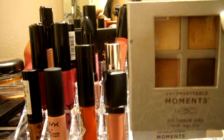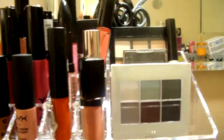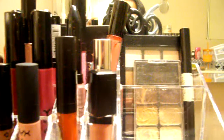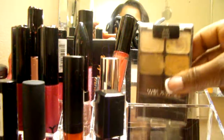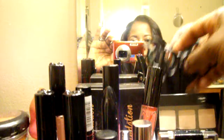This one is Unforgettable Moments, and it has a lot of really pretty colors in it, along with another palette, and it just has like a really pretty fuchsia in it. And then there's a third palette as well. And there is my Wet n Wild Vanity palette, and this is the Vanity that everyone rips and raves about. And behind there is my Sonia Kashuk. And here is just some scissors.